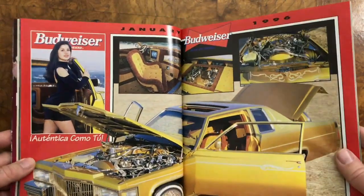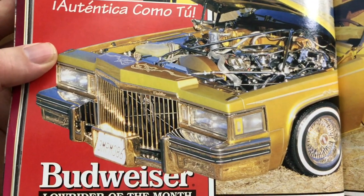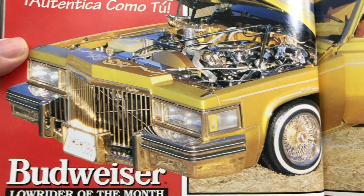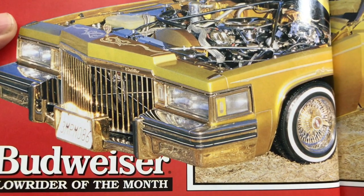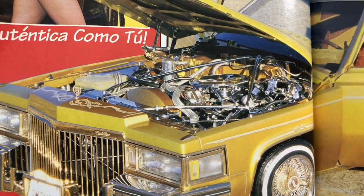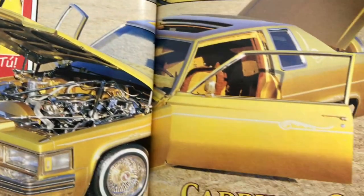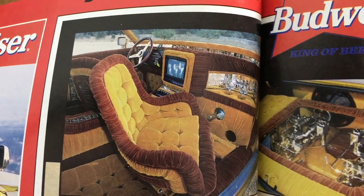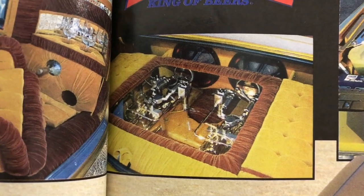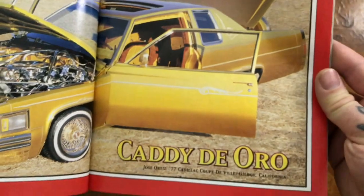Oh, it's Lowrider of the month, January. And it also has a cut grille, like Brandy Madness. And everything is gold. The front bumper looks gold. The headlight trim is gold. Everything chromed under the hood. What a nice car. Little bar, a TV set. Hell yes. Man, this thing is nice.